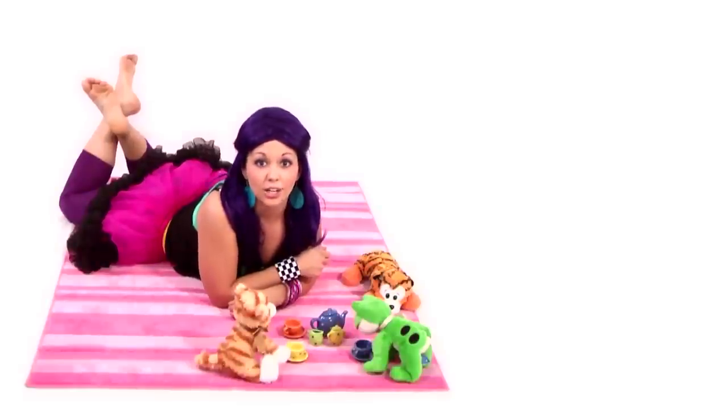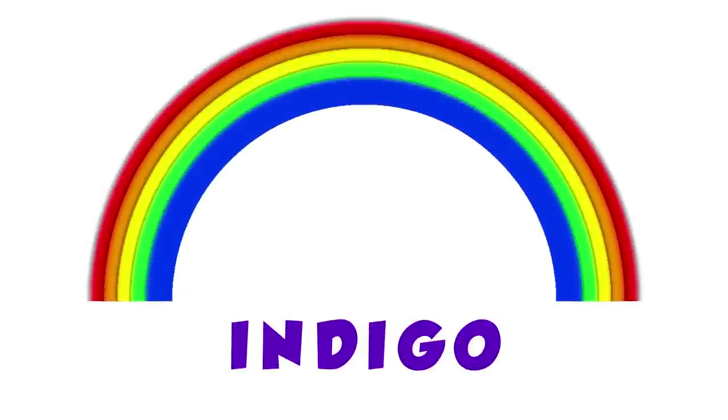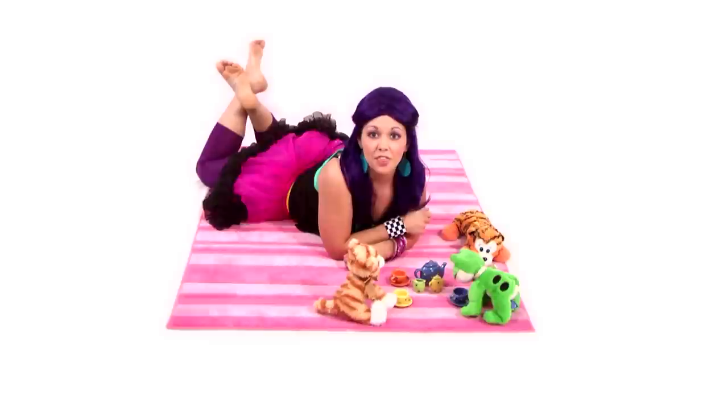The next color is indigo. It's a mixture between blue and purple. And the last color of the rainbow is violet. It's a mixture between purple and pink.